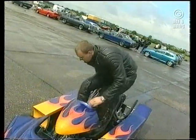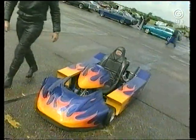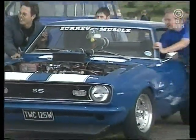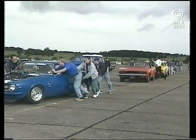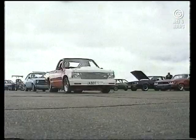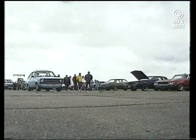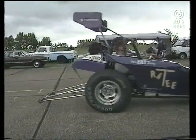And we've got some quite extraordinary vehicles here, from big V8 engines to people using motorcycle engines in their go-karts, classic Americans. This beautiful SS Camaro, closely followed by a Dukes of Hazzard Dodge Charger. Pickup trucks and even British tin, they're all represented here at this fabulous day.